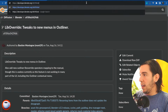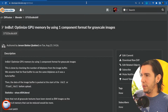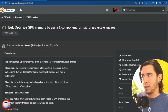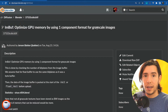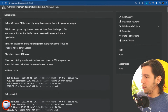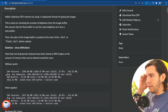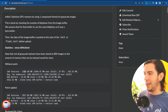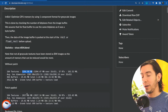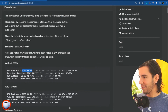Let's hope. Okay, the other potpourri, this is the potpourri section. So a mix of features. This one is an optimization. When you're using a grayscale image or black and white image, there has been an optimization done by Yorun where it uses less memory. So for 104 textures, instead of taking nearly 3.3 gigs, it will take 2.9 gigs. And that's nice. Yeah, optimizations.